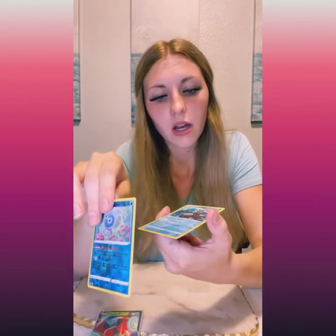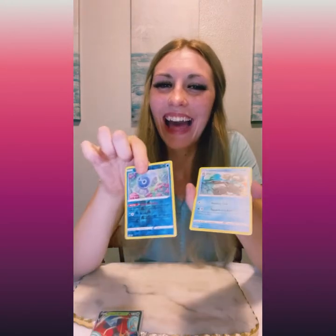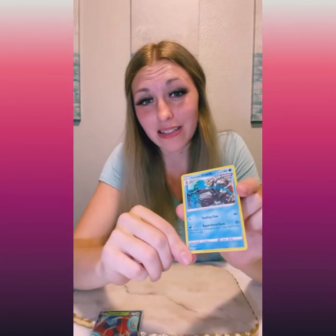Ooh, Rapid Strike Urshifu. I'll take that holographic. That is actually a good card. I will take that as a holographic. Oh, that is beautiful. Urshifu.